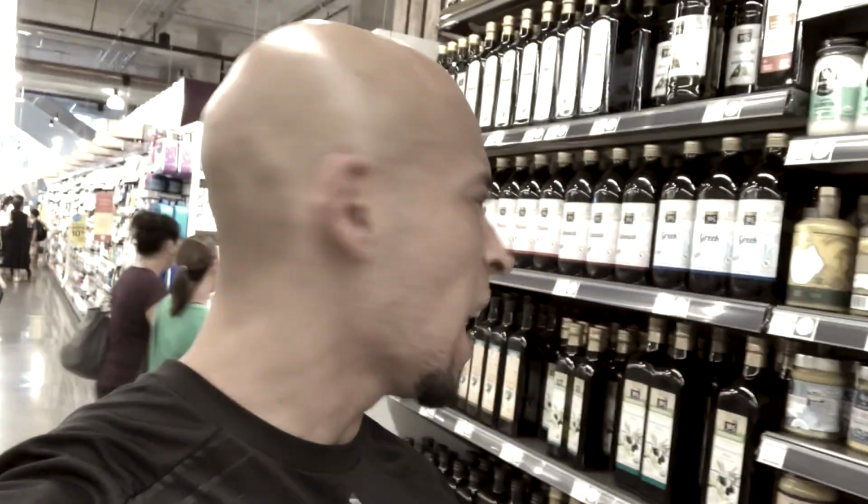We're in the oil section, and as you can see, there's a ton of oils here. And to be honest, most of these are the better types of oils. I don't actually see any of the canola, any of the soy, any of the junk, the corn, peanut oils. Not here. Actually, this is Whole Foods, so they raise their standards a little bit. But here are the main oils that you want to go for.